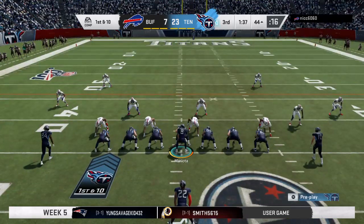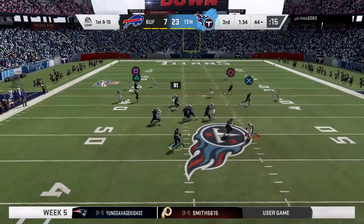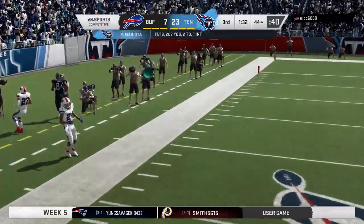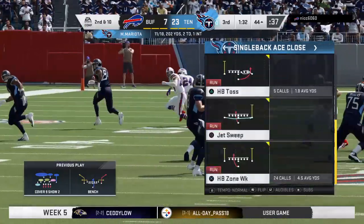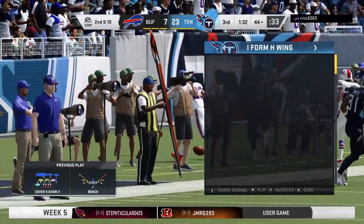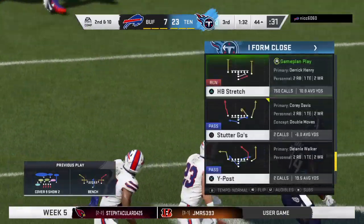It's 1st and 10. Mariota. And the tip there altered the ball flight, and it falls incomplete. It'll be second down. This defense is trying to do its part, active hands on that play, but their offense hasn't given them much to work with.